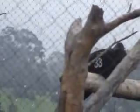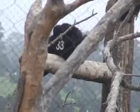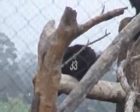We try not to go in with them that often. We don't manipulate them unless we need to for some sort of medical reason. So we want to keep them as wild as possible so that they can be released if needed, because we don't want them to be too attracted to humans.